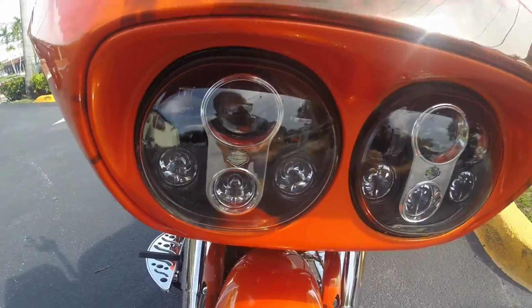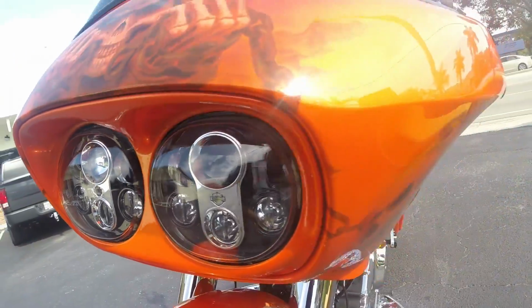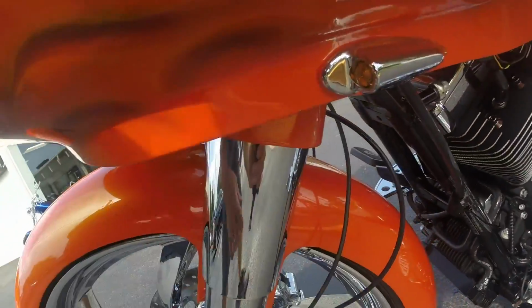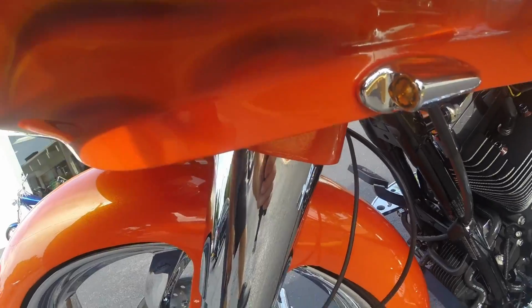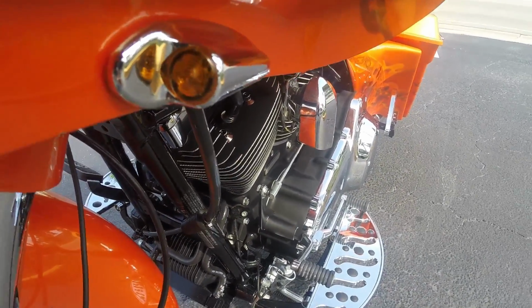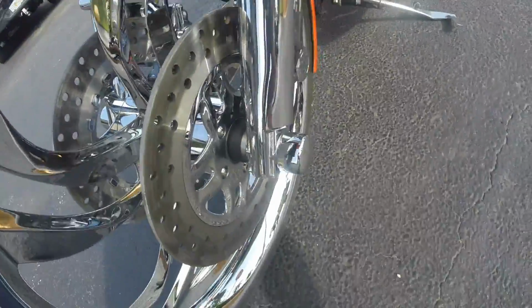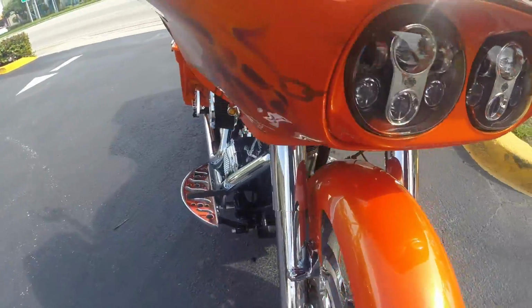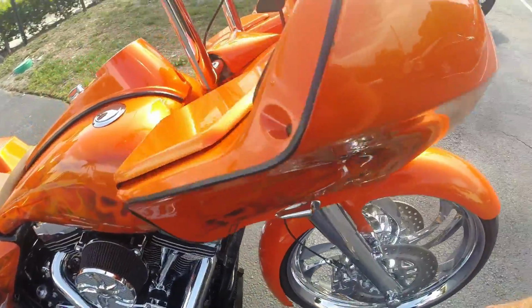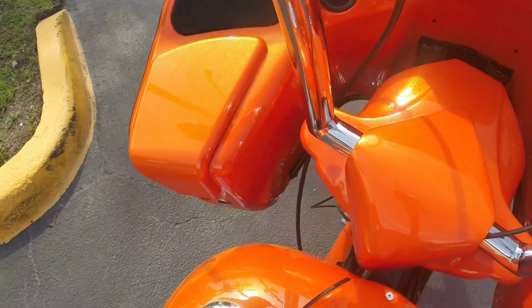A big upgrade here in the headlights. You got the Harley-Davidson LED Daymaker headlights, the Eddie Trotta turn signal minimizers. You still do have the turn signals there, so they're not really eliminated, but it lets you eliminate the engine guard that way. The bike does have anti-lock brakes on it. Come around here. Painted inner fairing, huge stereo system in this bike.